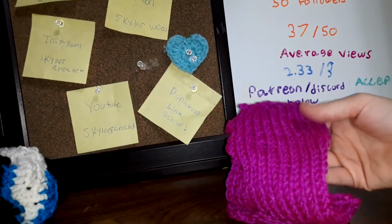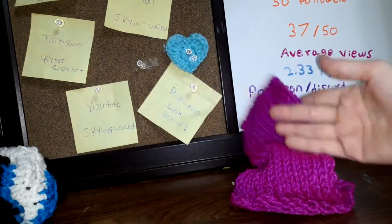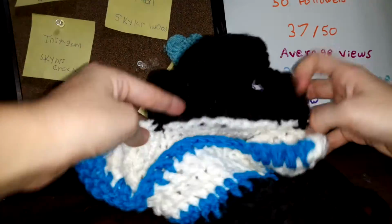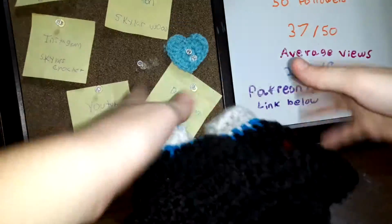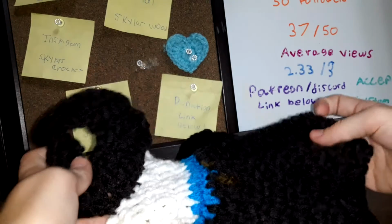They would be customizable. So if you were to order one, we work it out and I get it to you as soon as possible. And of course, I have kitten, dog-ish clothes with ear holes for the ears. And this is Bailey's little Hogwarts uniform with leg holes.